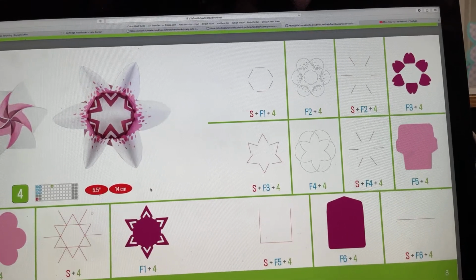This was an easy card to make. I hope you try it, and I hope that you post in the community.